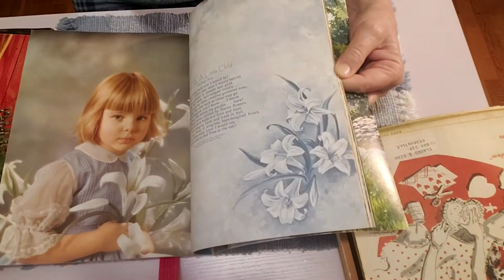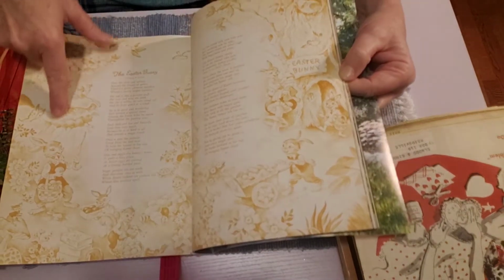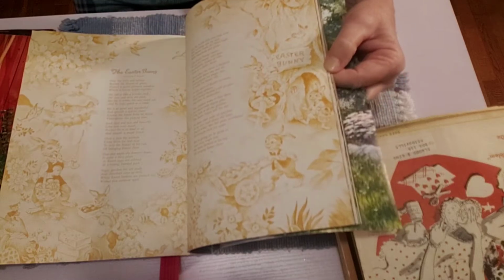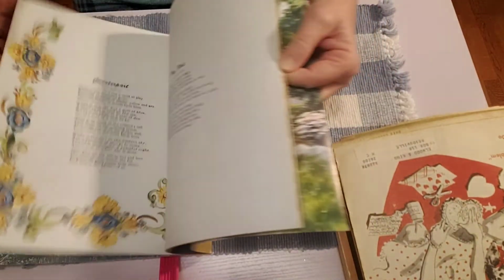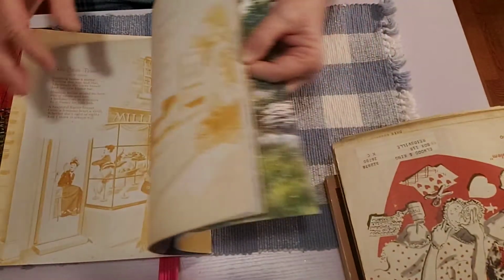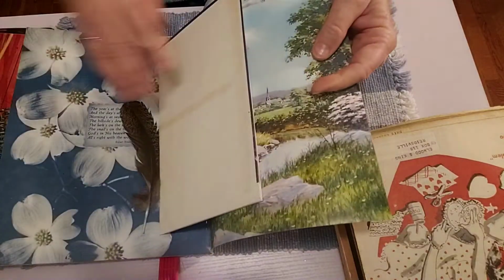And that's a beautiful little girl. And here's some pretty pictures of Easter bunnies. Mushrooms over here, owl, jelly beans. So just beautiful little borders. Very pretty. So you can see why I picked those out.